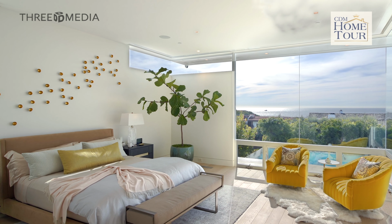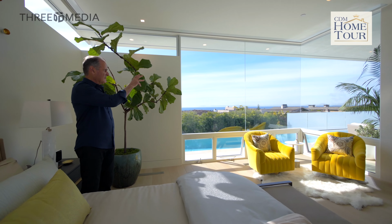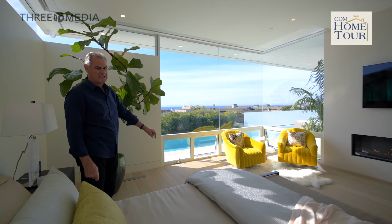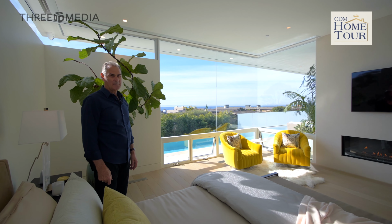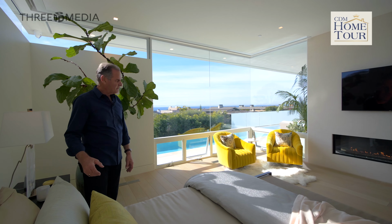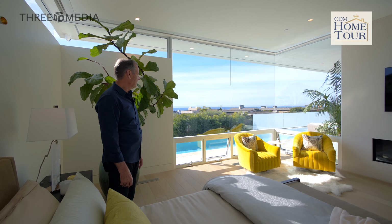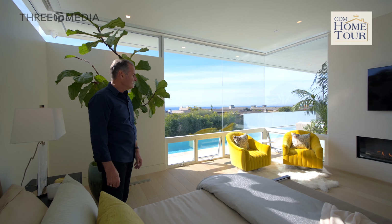And this is the master bedroom, and what I love about the master bedroom is from the bed you can actually see all the way to San Pedro. Right now there's about 15 container ships lined up in the San Pedro harbor, and you can clearly see them from the bed here. And that's made possible with this frameless glass system that completely opens up the corner view here to the ocean and islands beyond.